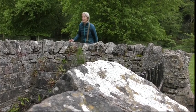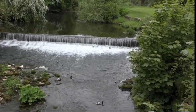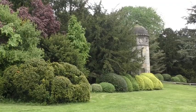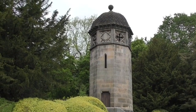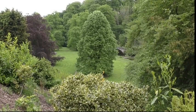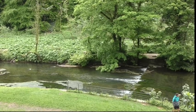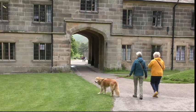The National Trust Ilam Park and Gardens are nestled between the steep-sided hills on the banks of the River Manifold. It features a formal Italian garden, and the park is perfect for keen walkers. The hall is managed by YHA as a youth hostel.